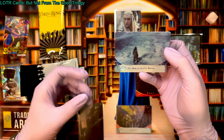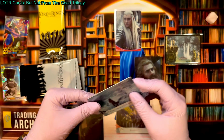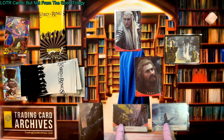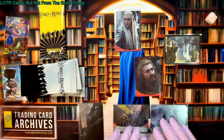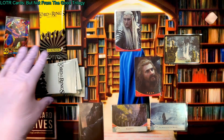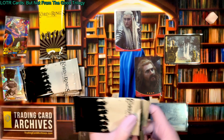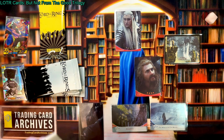The War of the Five Armies. So these look like they are of maybe the same rarity level, and these two obviously are the same, although Lee Pace is going to be up top. I don't know about that one yet. Let's keep going. Maybe things will make sense the further we go.